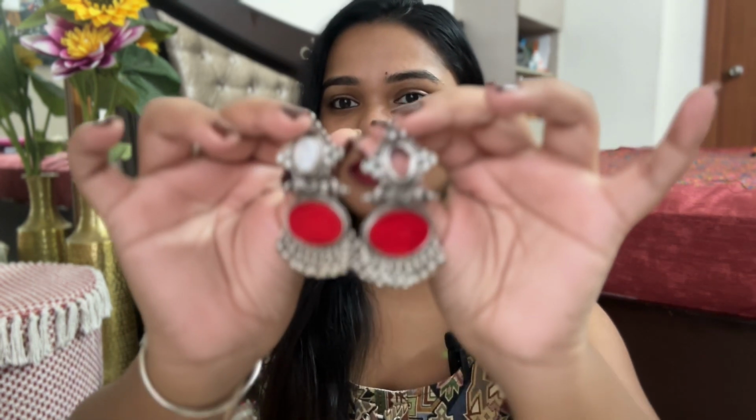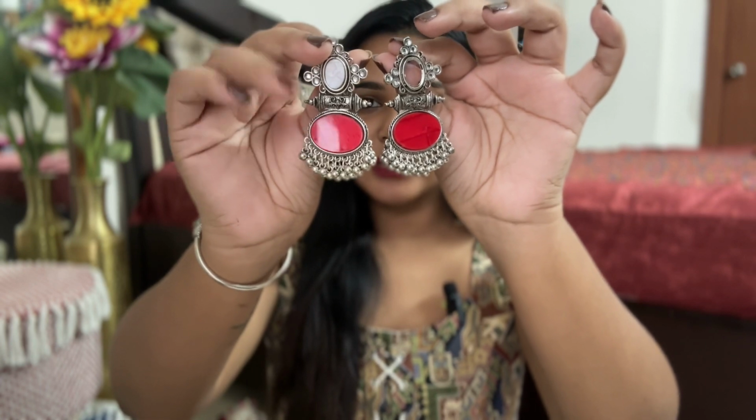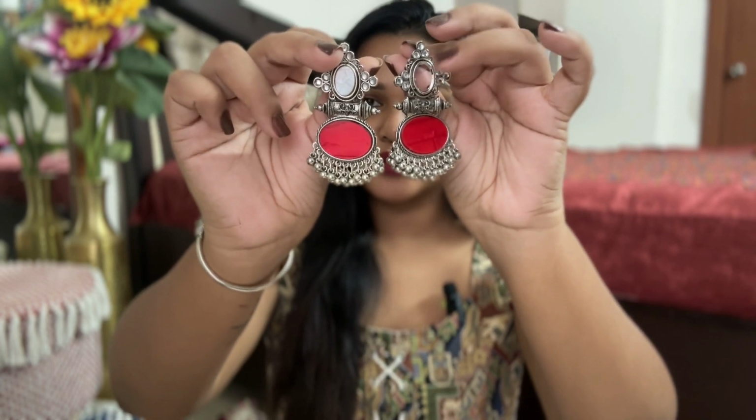So I got these earrings and just look at them. This is what it really looks like. और इसका ये वाला stone गिर गया. This was again for 100 rupees, but I have this white wala part, and I plan on fixing it very soon. So I think it's not like a big damage, like I can fix it.